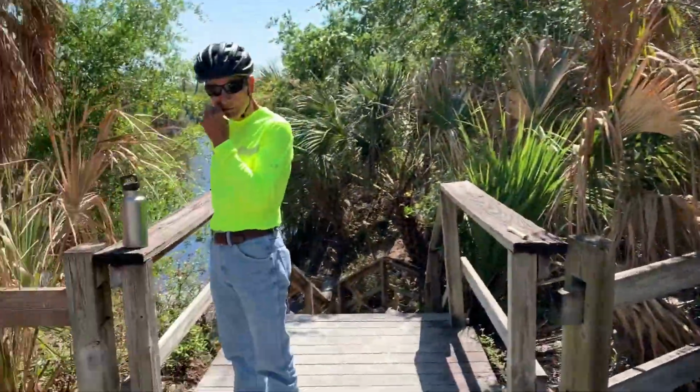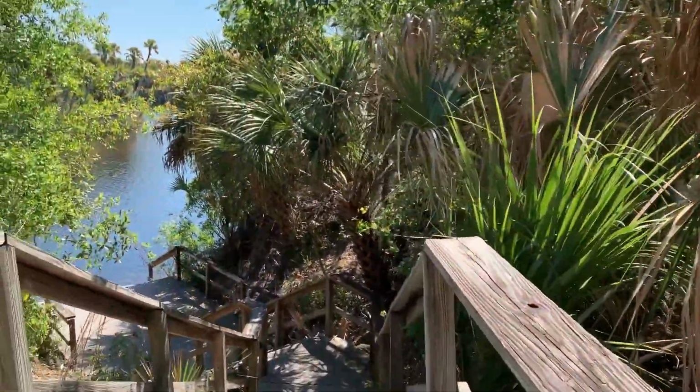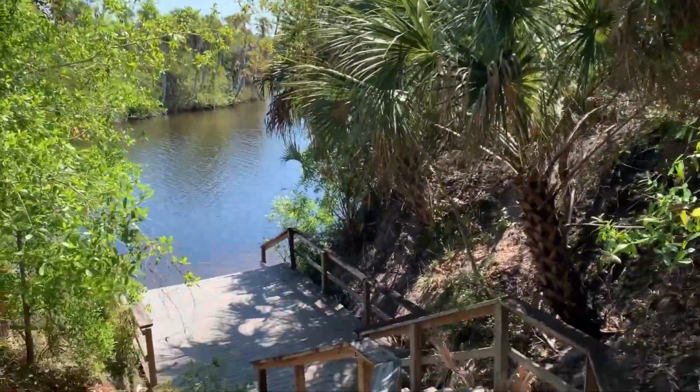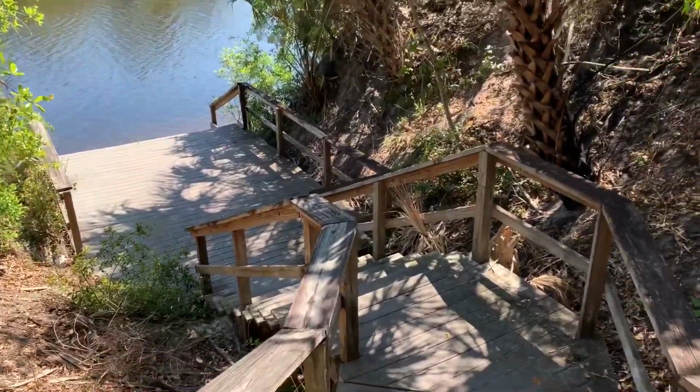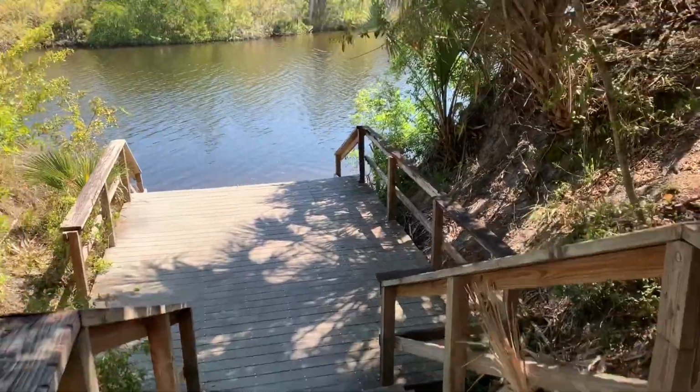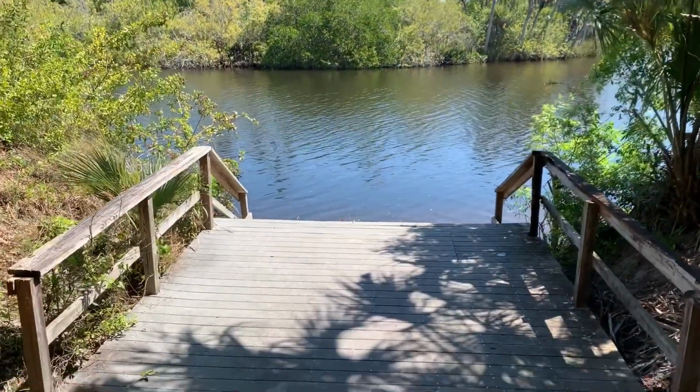This is the only guy I've seen all day today out here riding his bike on the trail. Now the trail is pretty sandy and some of it's sugary sand. He said he pedals through a lot of it, but if it gets too soft, he just walks his bike through that section.